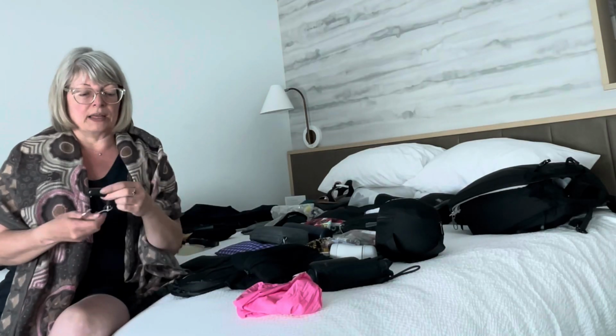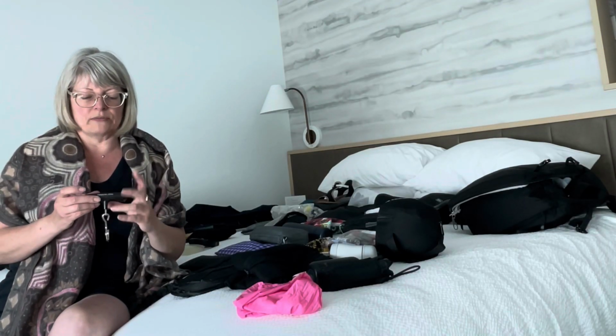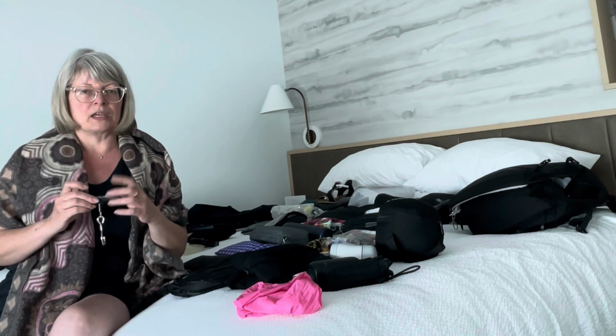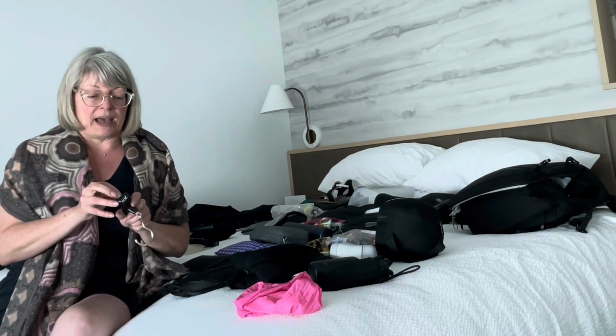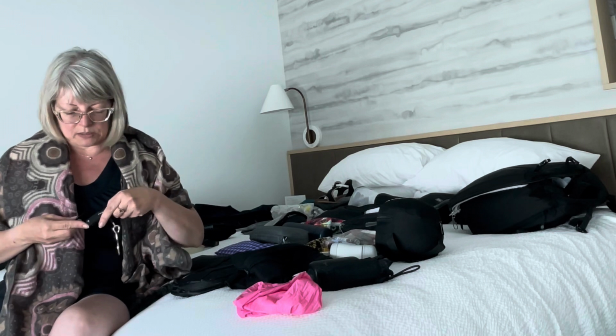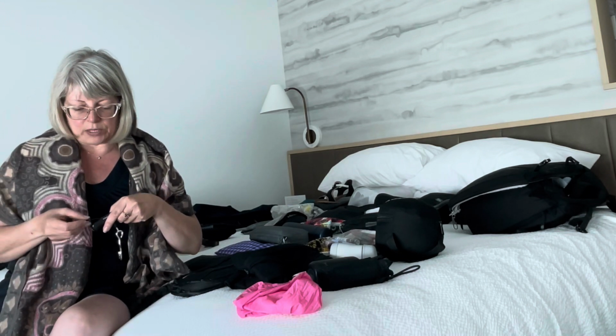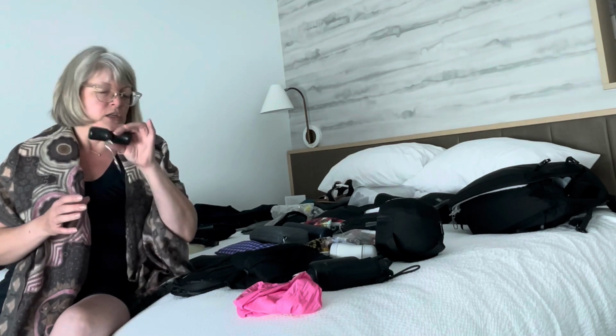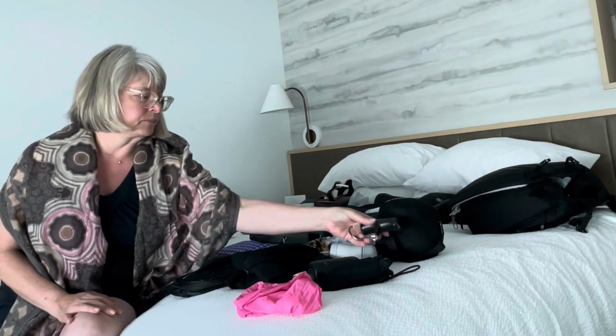Luggage scale. I like this one because it has an on-off switch as well as a power switch. The nice thing about that is it won't turn on in your bag and then drain the battery by the time you get to your destination, because then you'd have to buy new batteries for it. And then I also have a replacement battery for this, because this is a CR2032. It's one of those disc batteries. So I keep one of these in my toiletry kit, the little battery.